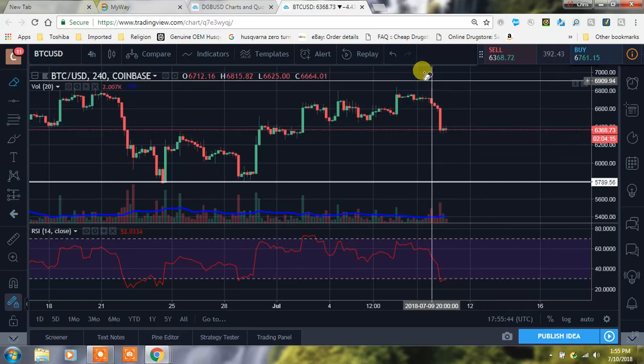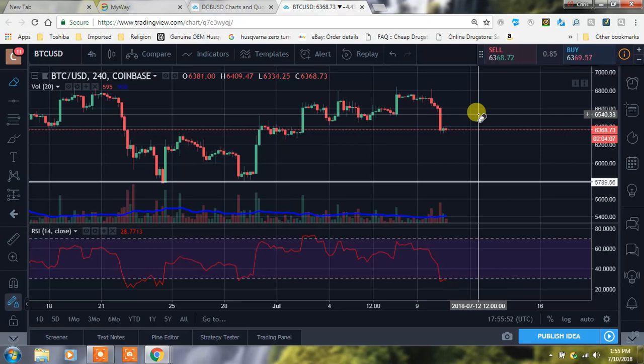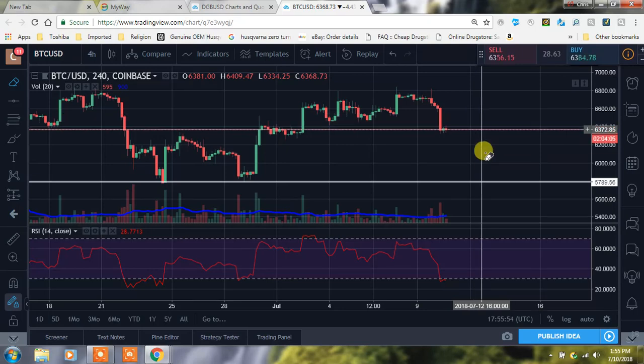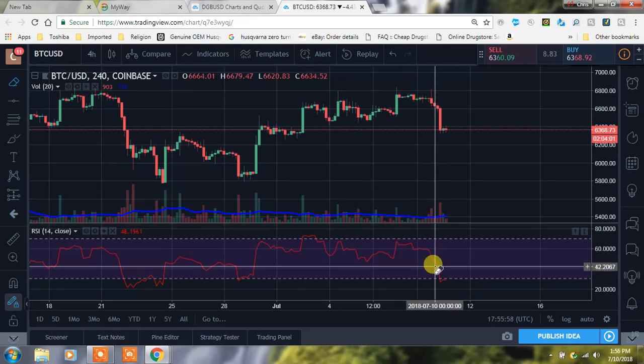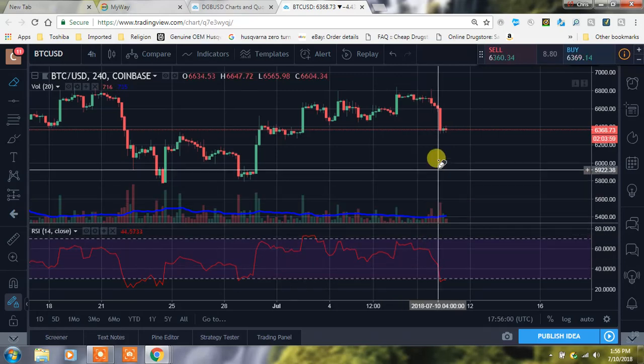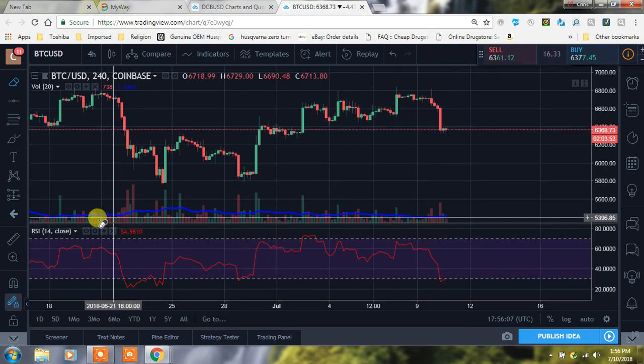We got to move back up. Even if we don't get the higher high, we need to get the lower high, and then get the higher low. I know it gets to be a mouthful, guys. I apologize. But I just wanted to show you that and how quick that RSI can dump. That's why you want to have those protective stops sometimes. I know some people are having stops around that 6,400 area, different things like that.